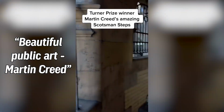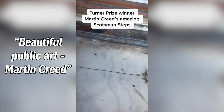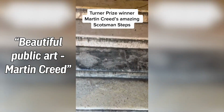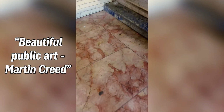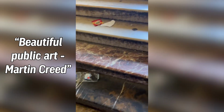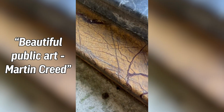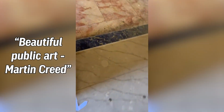Want to see a Turner Prize winning work of art right in front of your eyes? Just walk up the Scotsman steps. A few years ago they were completely redesigned from 1899 originally. Every single step is made out of a different type of marble, all sourced separately by the artist Martin Creed, the Turner Prize winning artist Martin Creed. This looks like veins in a body. It's absolutely fantastic. What a marvellous idea for a great work of art.